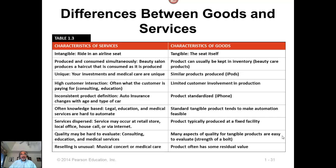So you cannot, for example, store haircuts. Haircut is a service product. You cannot produce a haircut ahead of time. That's absurd. You cannot produce dental services. You cannot produce dental cleaning ahead of time. You have to perform it when it is consumed. So that is one major difference.